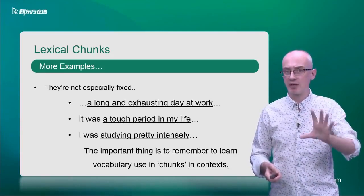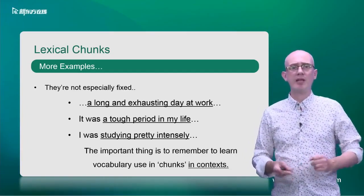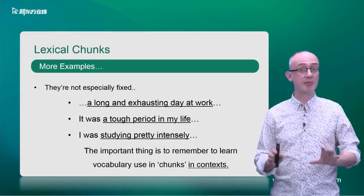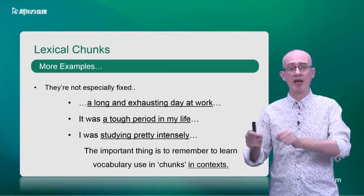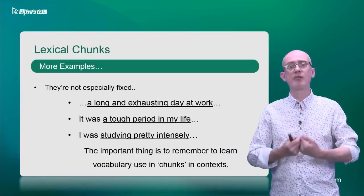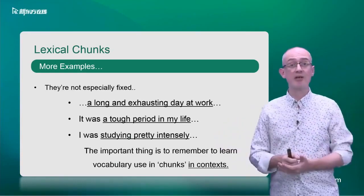They're quite flexible. I had a long and exhausting day at work. It was a tough period in my life. I was studying pretty intensely. The important thing is to remember to learn vocabulary in these chunks. Remember to learn vocabulary in chunks and in context, not in isolated vocabulary lists.